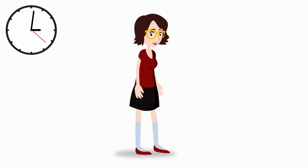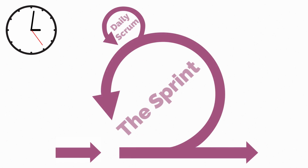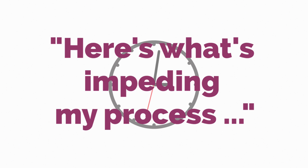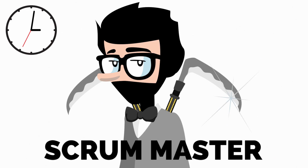So the Scrum team works in a sprint, completing the items in the sprint backlog. They have a 15-minute time-boxed daily stand-up meeting in which each member says, here's what I did yesterday, here's what I'm working on today, and here's what's impeding my process. The Scrum Master is the one who makes sure to hear and clear these impediments and to make sure that each member of the Scrum team has what he or she needs to keep sprinting and create the deliverables.